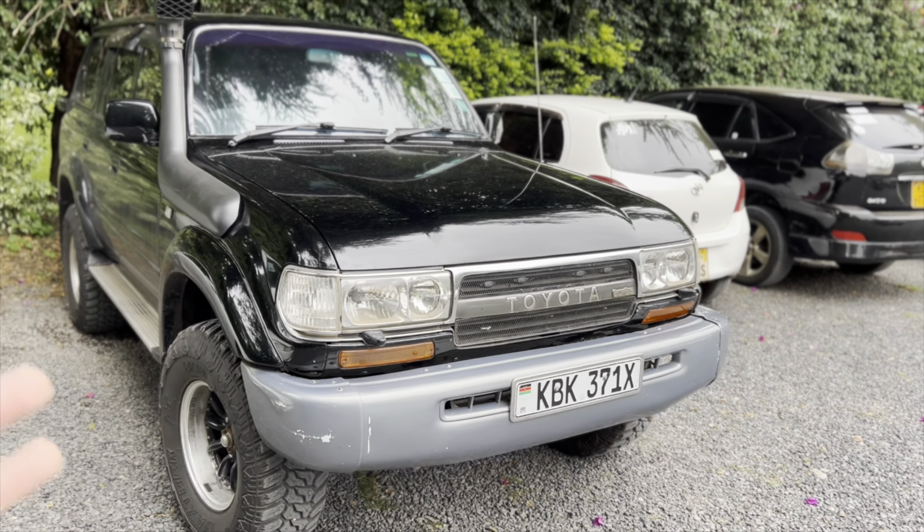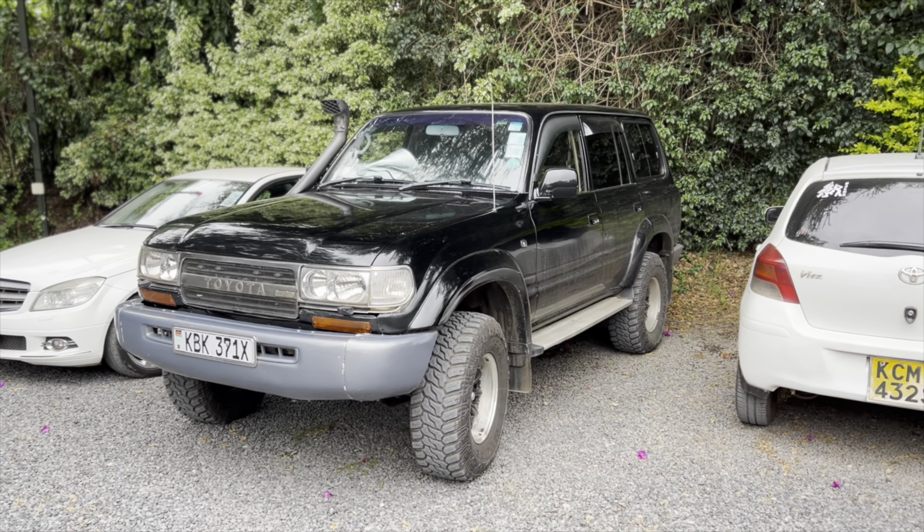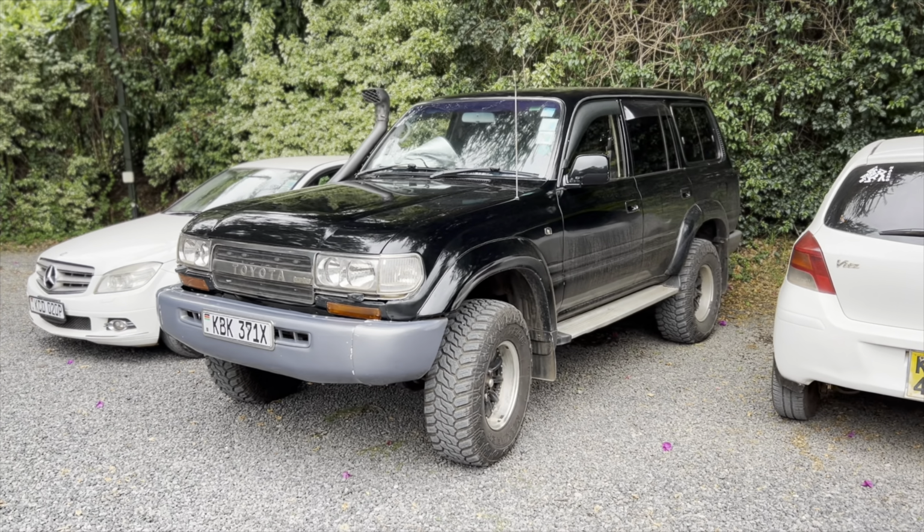And here we are. Reached our destination. And one way you know you love your vehicle, guys, is when you park it and you just keep turning back to have a look.